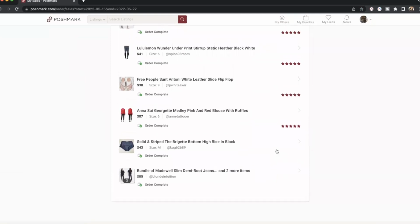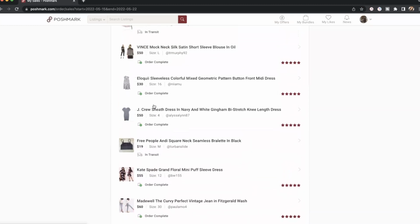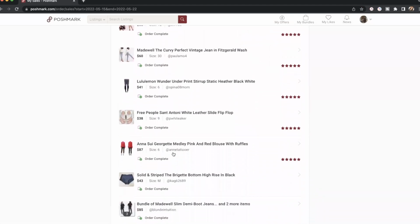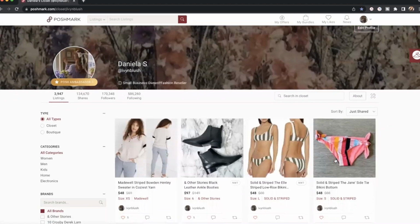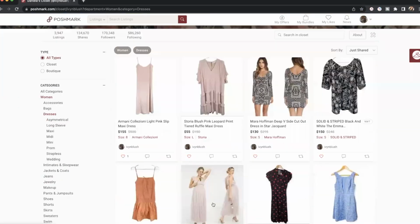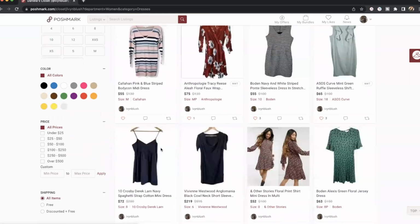Now, I will note that the sales you're seeing here, from the Anna Sue blouse up to this J. Crew dress, are not part of a bundle sale. These were all offers to likers that I had sent out. What I did on Sunday and Monday of last week is I went into my closet and broke it down by categories. Let's say I went to dresses and looked through all of my dresses, and I made a decision based off of the cost of goods to send very aggressive offers.